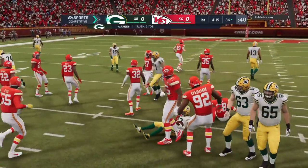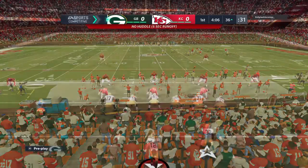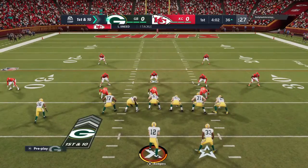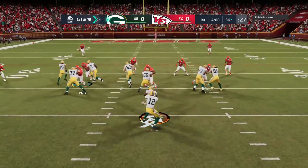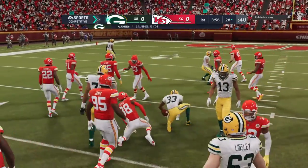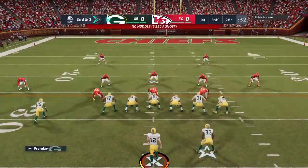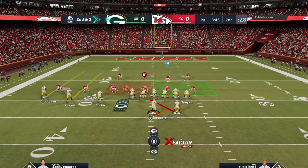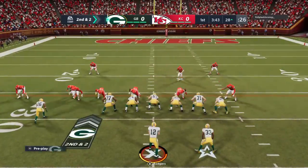And here he'll be brought down a little shy of the 35 at the 36. Call it a gain of 5 as they move the sticks. A 5-yard gain on the play. And they'll keep on the ground with Jones. And the result here, a pickup of 8. Leaves them with 2 to go on 2nd down. 8 yards the tally on that first down run. Here's 2nd and 2.